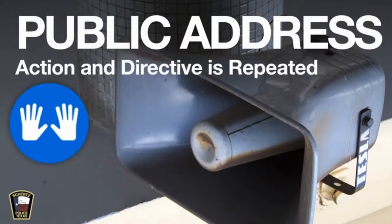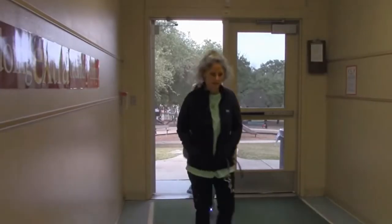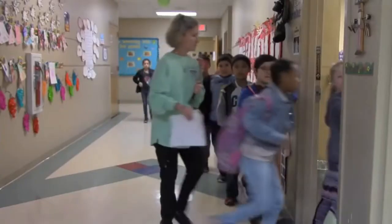A lockout happens when you hear your teacher tell you, lockout, secure the perimeter, lockout, secure the perimeter. You will always hear this said two times. You may also hear the same instructions over the announcement system. When you hear those words, first thing simple, get inside the building if you're outside. Your teacher will maybe help lock any doors leading outside the building. Once inside, get to your classroom quickly and quietly.